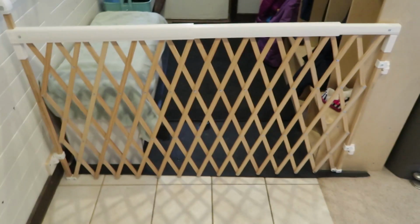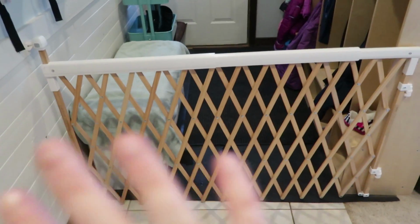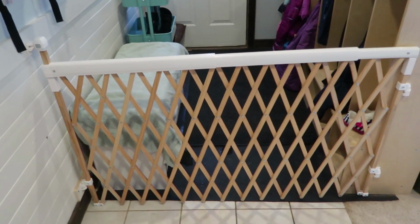We live in a 4-level house. It's a very split level, and so we have lots of staircases and lots of areas that I don't want children going. And so I'm going to show you the different kinds of gates I use and what I use them for. So the very first gate when parents come into my daycare through our back door is this extendable gate, and I will have links to everything below.